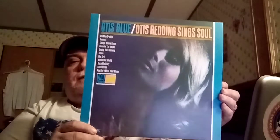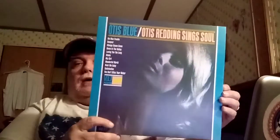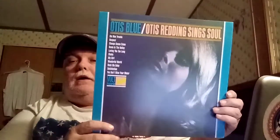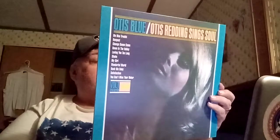Now this next one here is Volt 412, and this is his most popular album. I'm not sure if it was his biggest selling album. I didn't look that up, but it's one of his most popular ones. I actually have a two disc CD version of this, a definitive collection. It's Otis Blue, Otis Redding Sings Soul, and this has "Respect" on it, which he originally wrote that Aretha Franklin wound up recording for herself and became a big hit. "I've Been Loving You Too Long (To Stop Now)," another big single he did, which he performed at the Monterey Pop Festival in 1967.